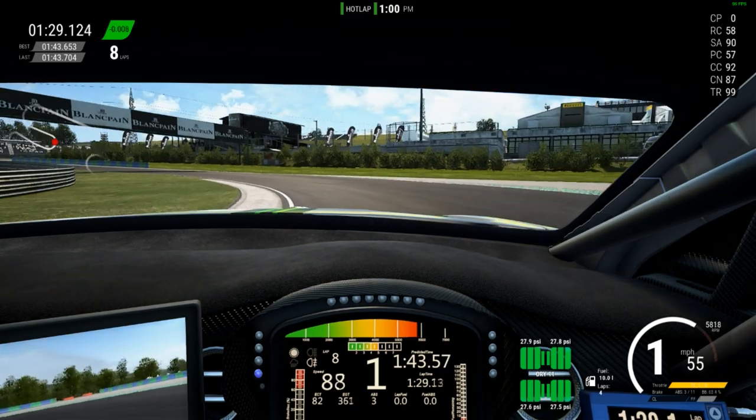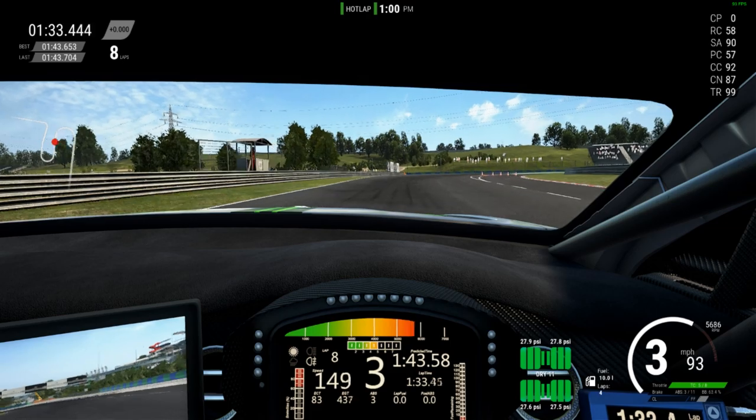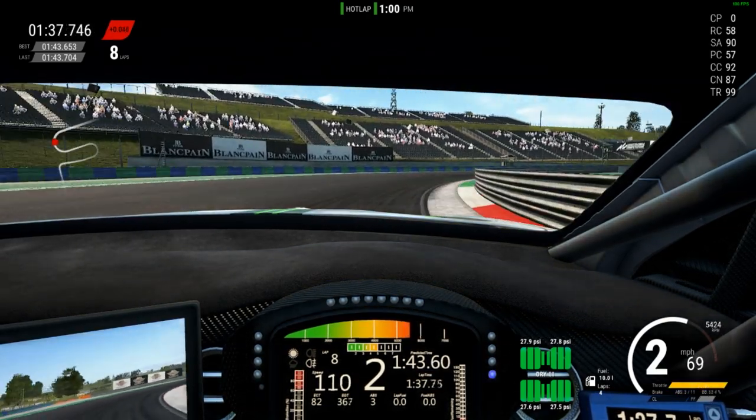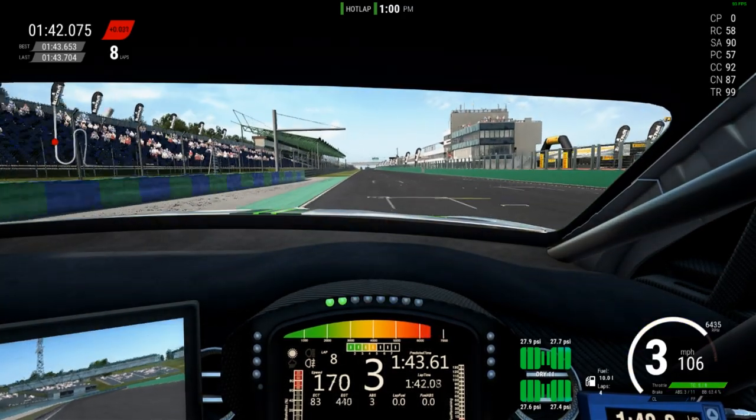This time we're in the 2018 Bentley GT3, and this car is extremely nice to drive and quite nimble for such a big car, especially around this track. The fast corners, it tends to really fly through them, and across the curbs it is extremely forgiving.